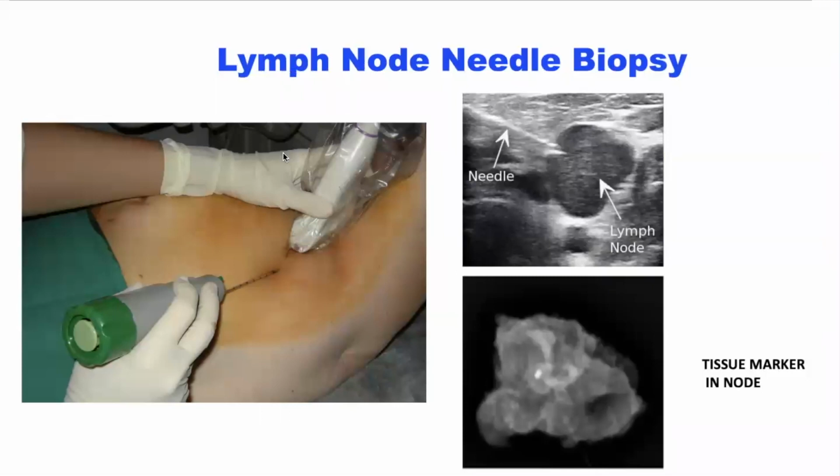It's important to know that lymph node needle biopsy is also important. This image shows a biopsy performed of a lymph node. The image here shows the actual lymph node with the needle entering the lymph node. In this, just like the breast, we leave a marker at the time of the biopsy so that there's a clip to identify that node if it ever needs to be removed. The presence of the clip helps to document the correct node that's been biopsied so that it can be addressed down the road if need be.